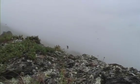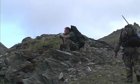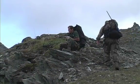9:30 a.m. Just decided we gotta come up, and here's what we're up against, so hopefully it'll burn. Let's listen to what a hunter can expect on a Dall sheep hunt in the Brooks Range with Alaska Mountain and River Guiding.